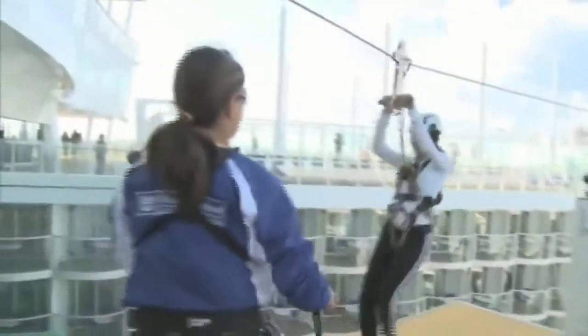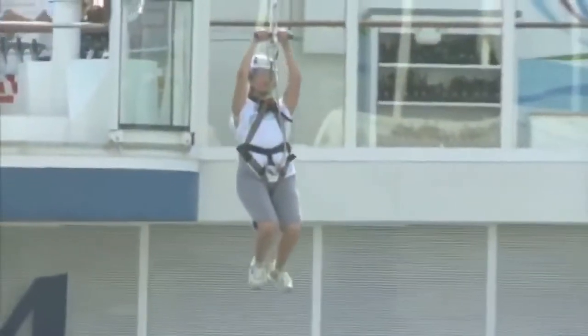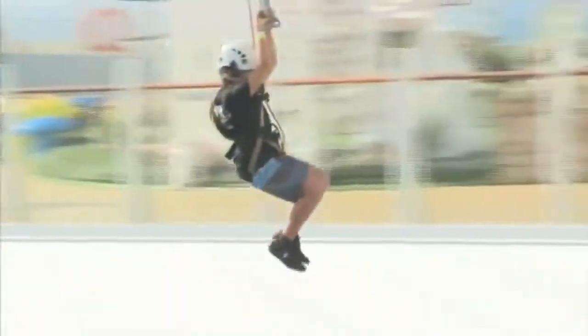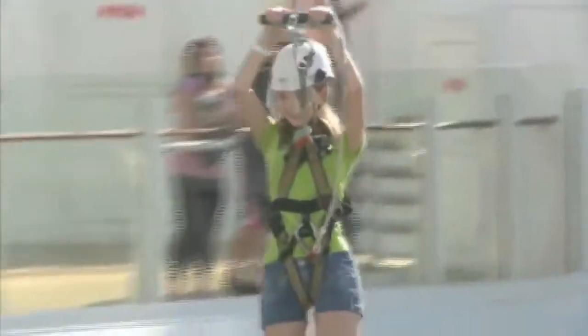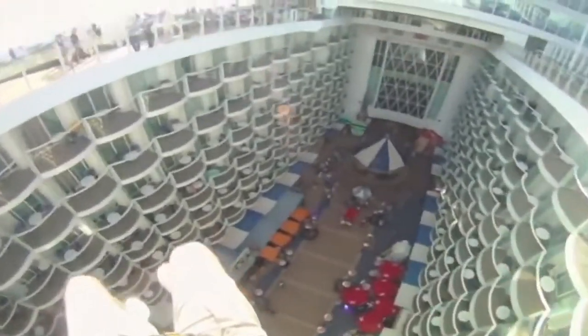Not far from the flow riders, you'll find the launching pad, a truly thrilling, heart-pumping adrenaline rush. Suspended 9 decks above the boardwalk is the Allure of the Seas zip line. The zip line gives about 1,000 adventurers a week a bird's eye view of the action below. If ever there was a way to go all out and conquer a fear of heights, this is it. It only takes 10 seconds to make the journey, but this is a memory you'll have forever.